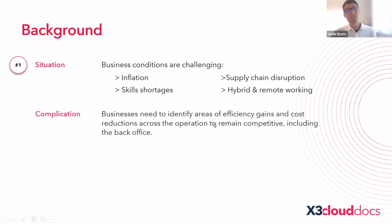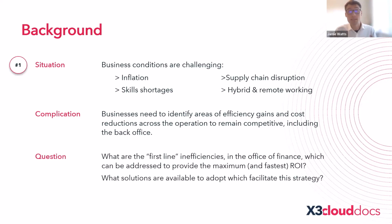Okay. So, second part of the background, what's the complication? The complication is that businesses need to identify efficiency gains, cost reductions. Two of the 5 respondents have flagged up cost reductions in order for you to remain competitive in a global market, and that includes the back office. Knowledge workers are usually higher paid, often more vulnerable to skill shortages, harder to retrain, lots of things. And then ultimately, this leads us to asking some questions. And I use this as a framing of all sorts of different challenges that we can face as a business. But what are the first line inefficiencies in the Office of Finance which can be addressed to provide maximum ROI and actually fastest ROI? How can we realize some gains, and how can we tackle some of these business conditions that are causing us challenges?